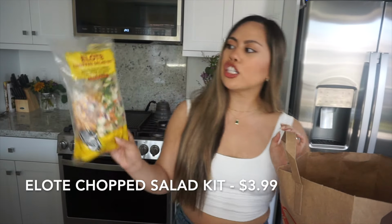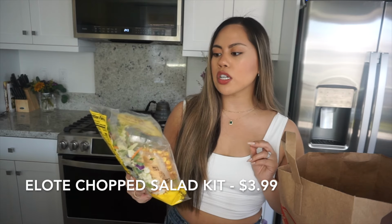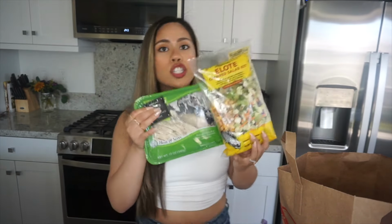And then the next thing I got is the elote chopped salad kit. This is a vegetable blend with cornbread, crouton crumbles, cotija cheese, and a creamy elote style dressing. I have picked this up before. This is really good. This honestly lasts me about 2 lunches, and I love pairing this with the grilled chicken strips. So I have lunch for 2 days. That literally takes me 5 minutes to put together, if even that. So love these together. Next thing I got is just some frozen broccoli.